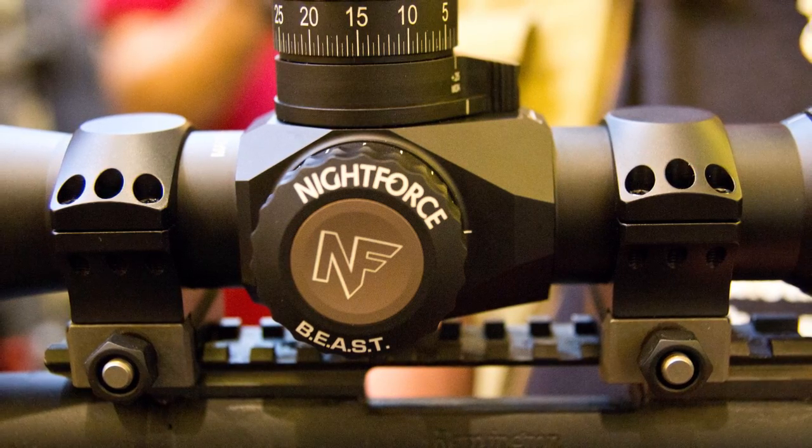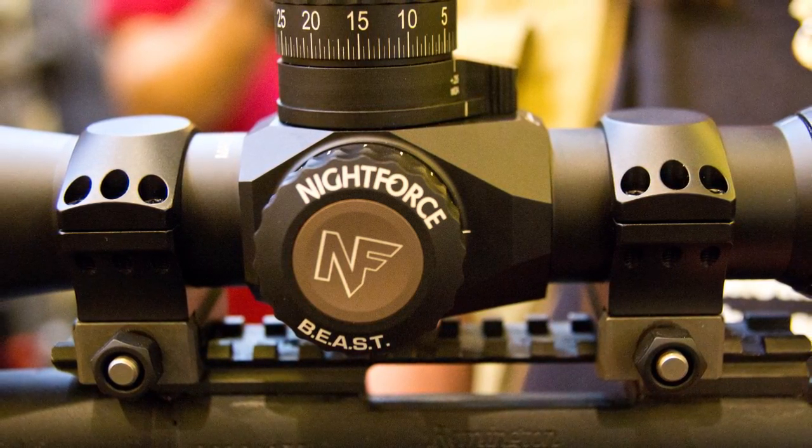The illumination is another big change for the Nightforce Beast. They are introducing their Digilume illumination system, which is just a big button located in the middle of the parallax turret. The parallax turret is still located on the left-hand side, just the way it is on most of the other Nightforce models.